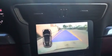Sport mode will automatically engage the sport exhaust. There's a nice little touch there as well. I love this car, I'm a huge, huge fan. Backup camera as well as front and rear parking sensors. And it'll turn the wheel there with this.